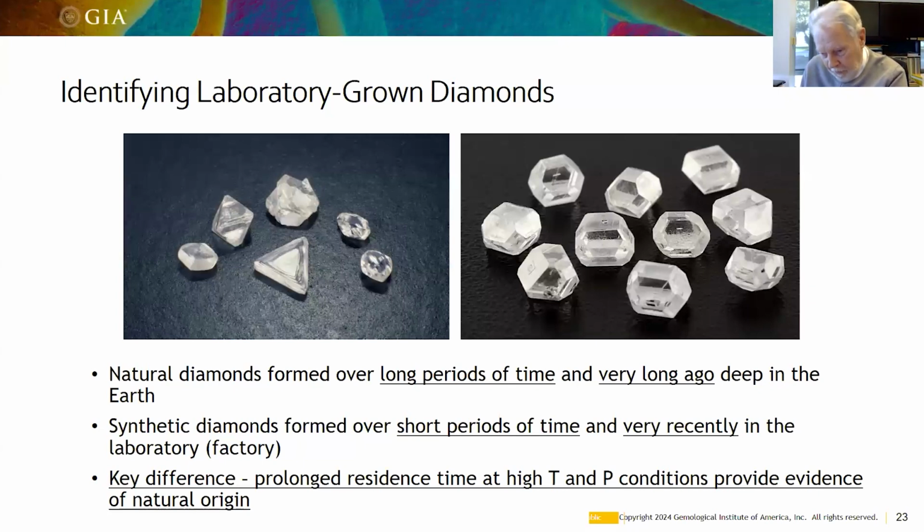But I think the key difference is that diamonds may grow quickly in the earth, but they're down there in the earth for millions of years under these high temperature and pressure conditions. And a lot can happen to the diamond during that time. So while a synthetic diamond reproduces the chemistry and the properties, it is impossible to recreate that long geologic history, the evidence of that history that's in a natural diamond. And that's always going to be the case.